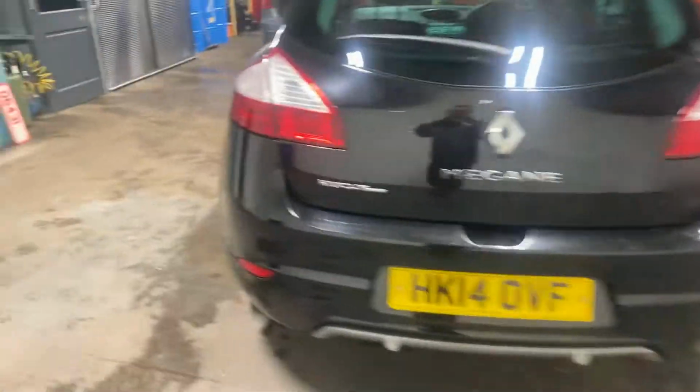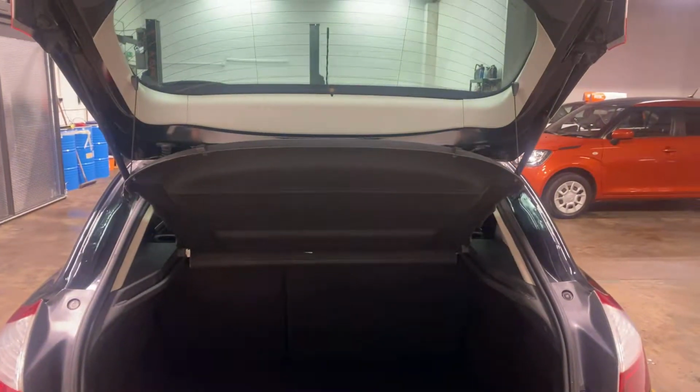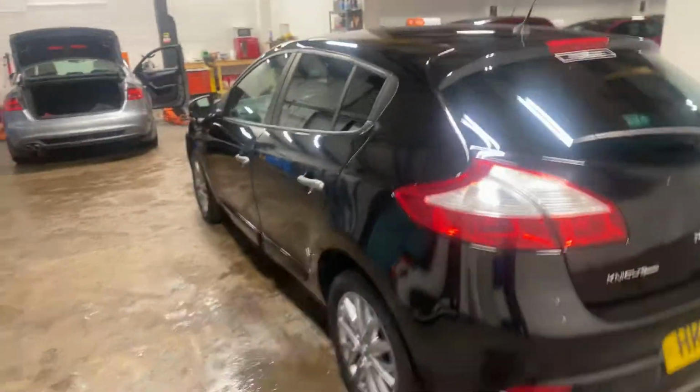It's the night edition, as you can see from here. Which just, again, makes it a little bit more desirable. There is your tailgate, tonneau, or luggage cover. There is your rear bumper. Let me take you up the driver's side.